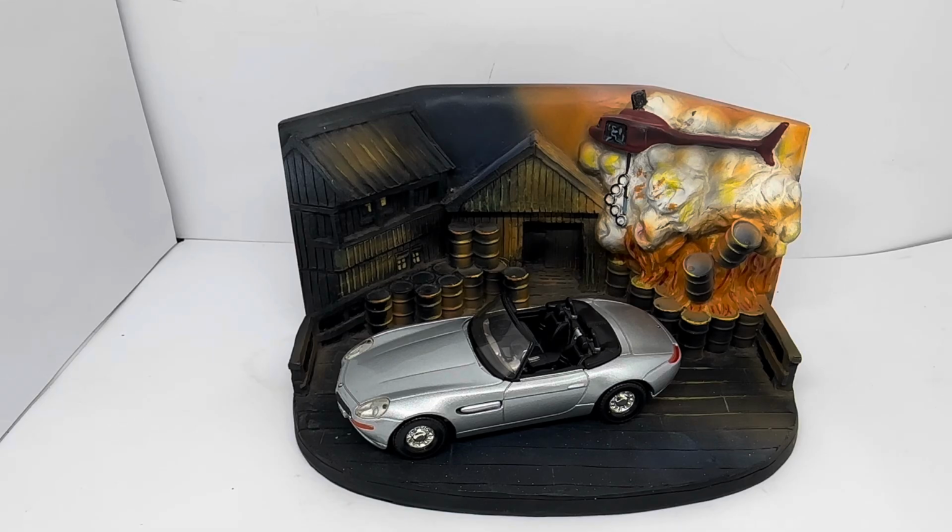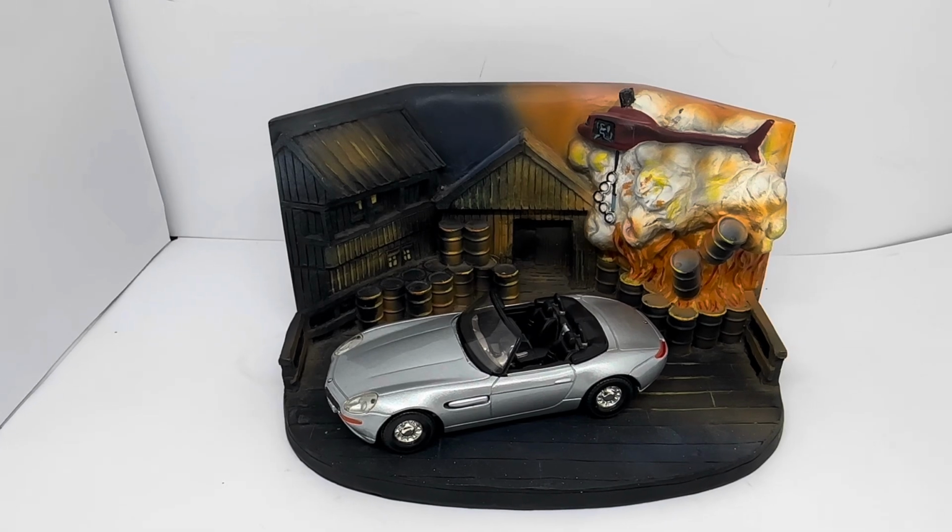This particular one we're looking at today wasn't open until I opened it, but it has now been opened. But obviously it's all in absolute mint condition, and I will be returning everything to its original state and putting it back in the box, and then it will be available for sale on the Midas Touch website.